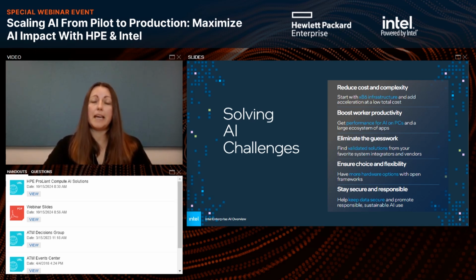We are building AI performance into our PCs. So your laptop, if it's an Intel AI PC, is capable of running AI workloads. Even if you think about large language models, anything that's 1 billion or 2 billion parameters can run locally on a PC, and that saves you money because you're not paying for that compute in the cloud, or in your data center as well. And so it's really important to have these applications that can run locally if the compute capability is available.